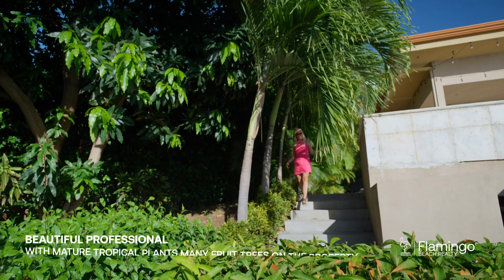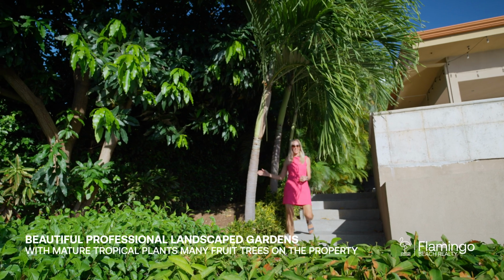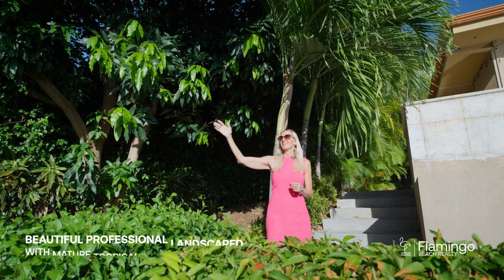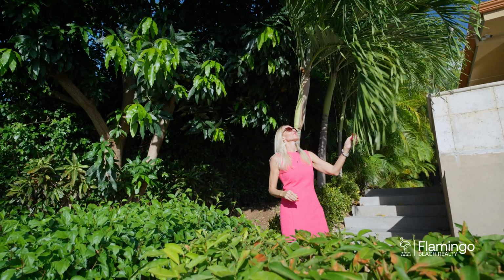Just to the right of the pool, there are steps down to this enchanting garden. Here you'll find all kinds of fruit trees, mango, lemons, limes. You'll also see a lot of palm trees.